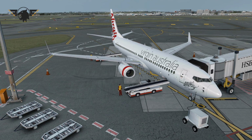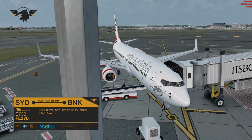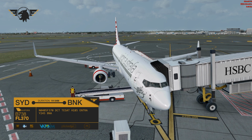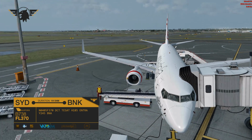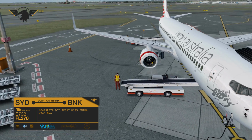So we are flying Velocity 1139, and this is from Sydney up to a place, I believe, up near Brisbane, a place called Ballina. Don't hold me to that. I've been told that the visual approach for it is rather excellent, so we're going to go shoot that this afternoon, and fingers crossed it'll be an awesome trip out there.